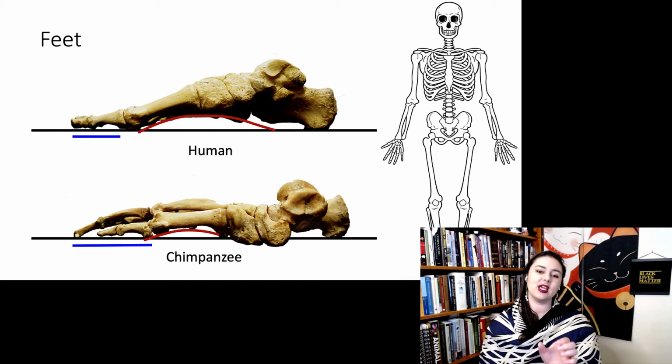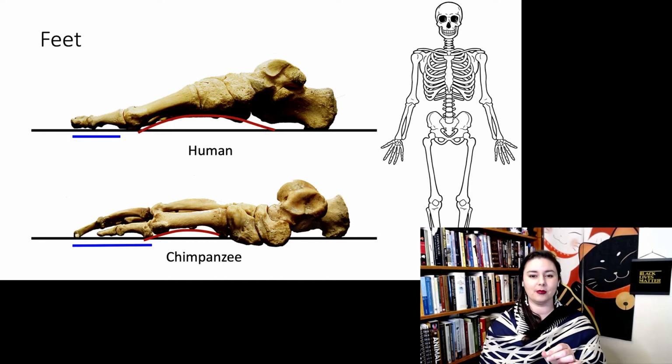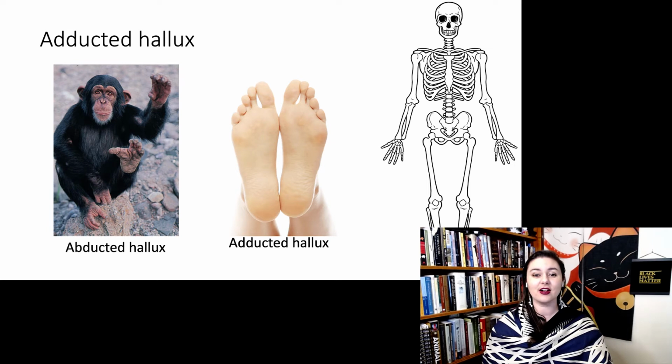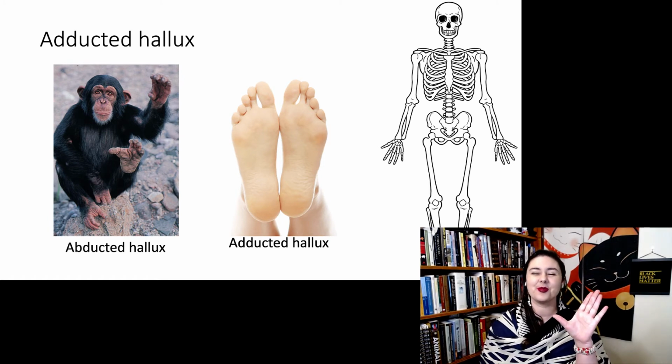You can see the tarsals of the chimp are dropped, so that midpoint of their foot is actually touching the ground, whereas it's raised in humans. And you probably have recognized this when you're trying to make sure you get enough arch support in your shoes. But next we can look at our big toe and notice that our big toe is adducted, where in the chimpanzees that big toe is abducted, or is away from the rest of their foot.